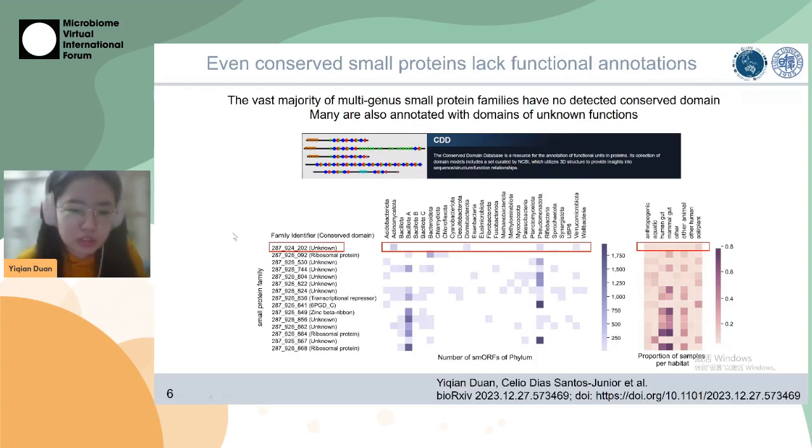And for the annotated ones, they are mostly annotated as ribosomal proteins, or they belong to the helix-turn-helix clan, which is associated with DNA binding function.